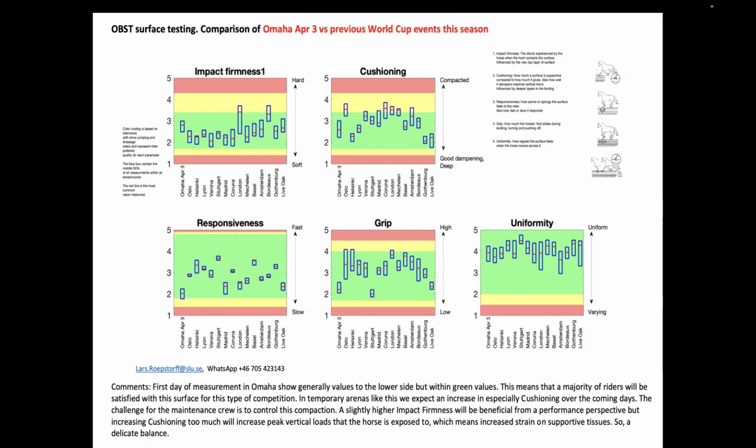But I like to compare the equestrian sport a little bit to motorsport. When it comes to the surface, we can tune it towards performance, but we are increasing the risk of injury. Speed kills. And it's the same with horses from a general perspective. So I think this is a very important task for us, and that is definitely what lies in the future for FEI, to actually find that balance. So benchmarking is an important thing.